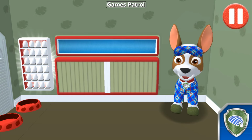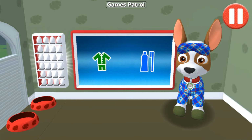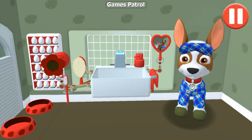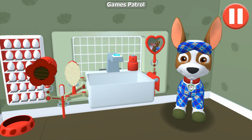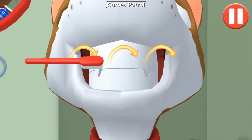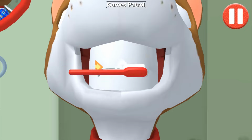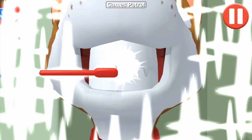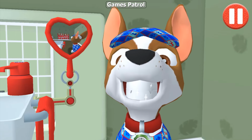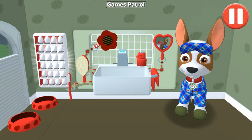These PJs are fun to sleep in. Swipe to brush around and around. Swipe to brush back and forth. Swipe to brush up and down. You did it! You scrubbed each and every tooth. My teeth feel super clean.